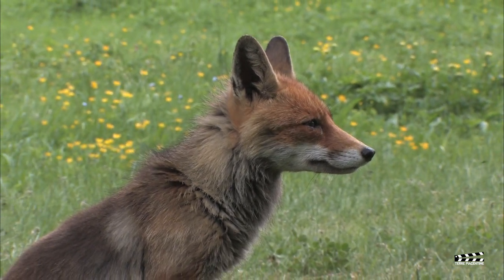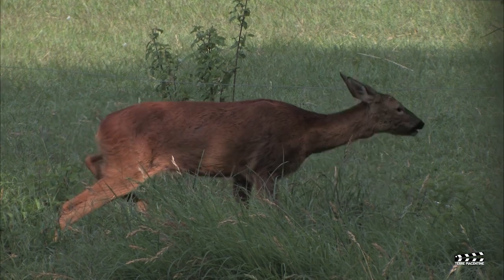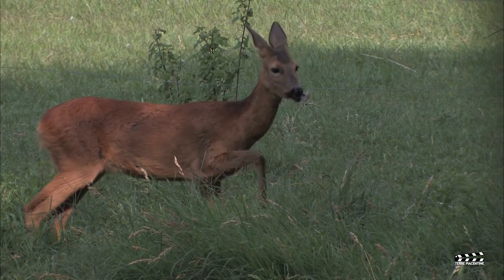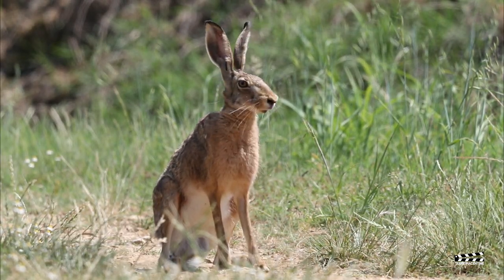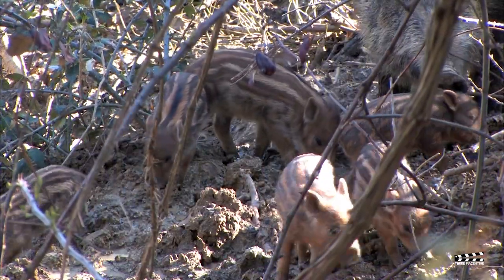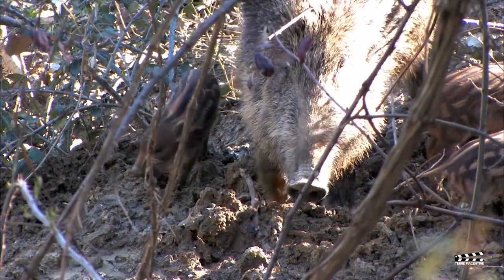Today, the fauna that lives around the watercourse has completely changed, and although subjected to a strong anthropic pressure, is still composed of a rich variety of birds, which are flanked by badgers, foxes, roe deer, hares, martens, wild boars, and porcupines.